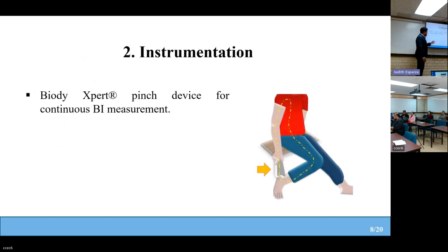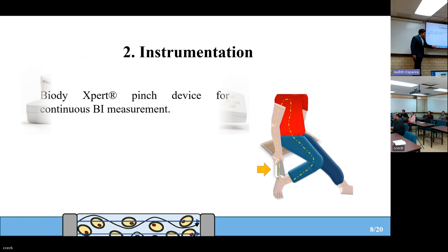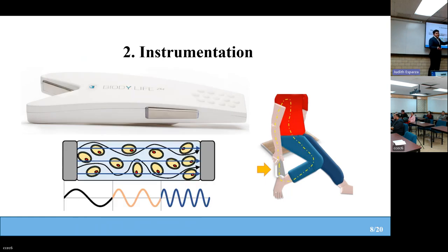So these participants performed the instrumentation measurement using the BIO1 expert pinch. This device is placed on the malleolus bone and you hold it with your hand. So you close the circuit, the device injects a sinusoidal wave at different frequencies, and with the relation of this response in amplitude and phase shift, we can obtain the hydration parameters. The device is shown in the upper figure.